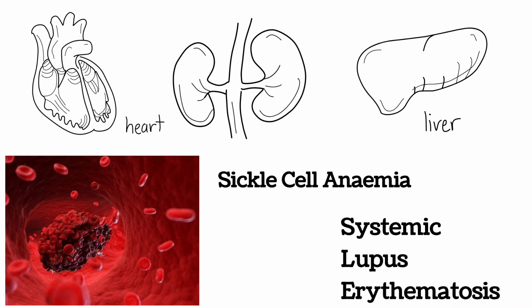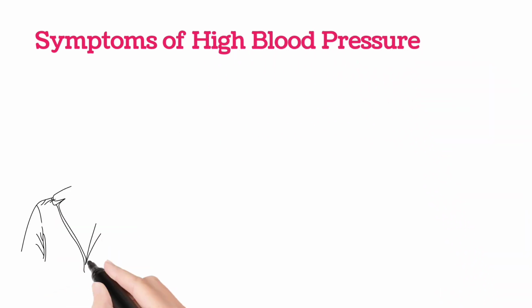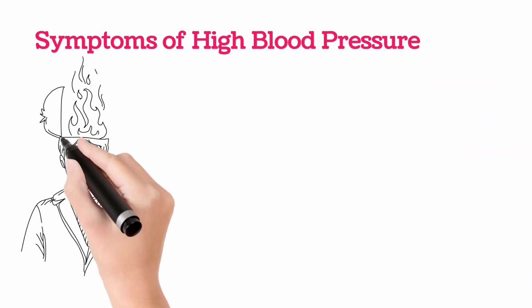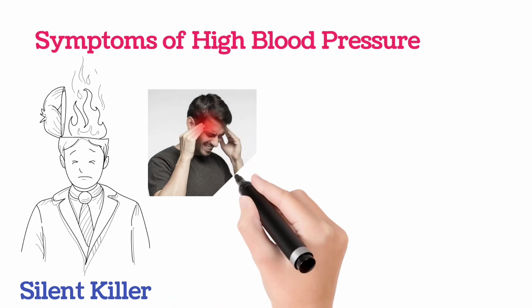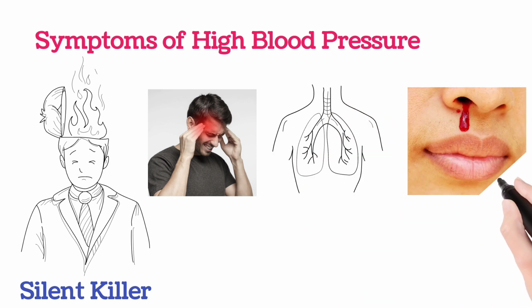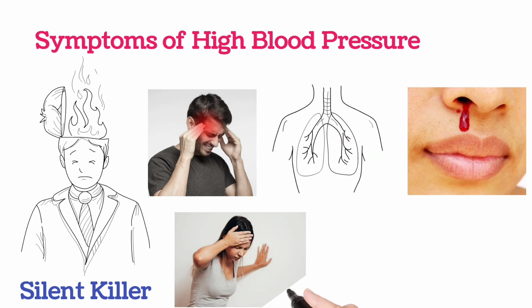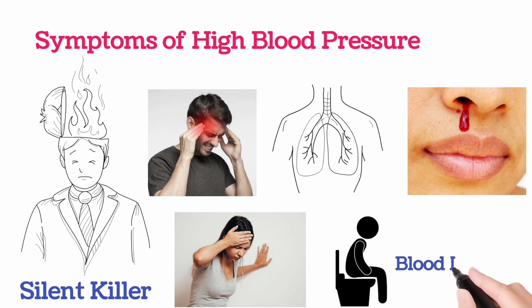Coming to the symptoms of hypertension. Generally, we call hypertension the silent killer. Why? Because it doesn't have any symptoms. Whenever there is an excessive increase in the BP levels, only then certain symptoms will be seen, like headache, difficulty in breathing, nose bleeding, dizziness, chest pain, blood in urine. These symptoms may be seen when there is an excessive increase in the BP levels.